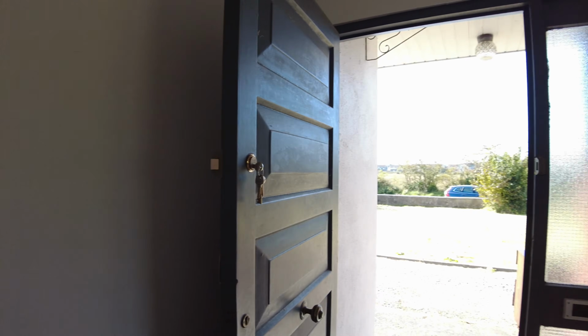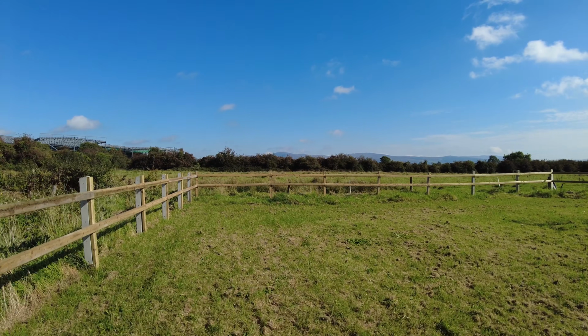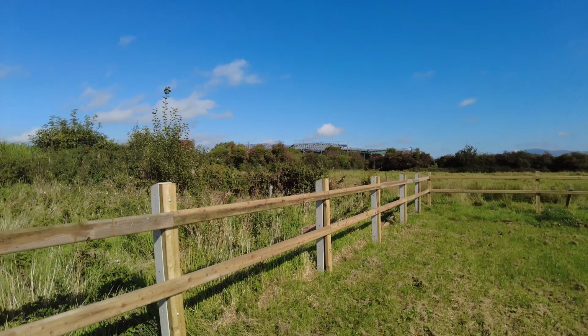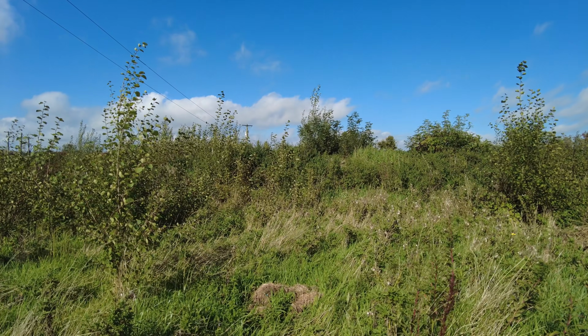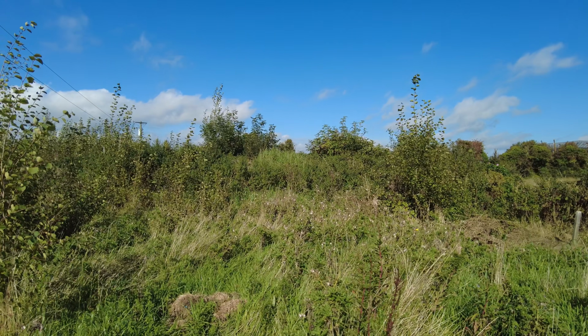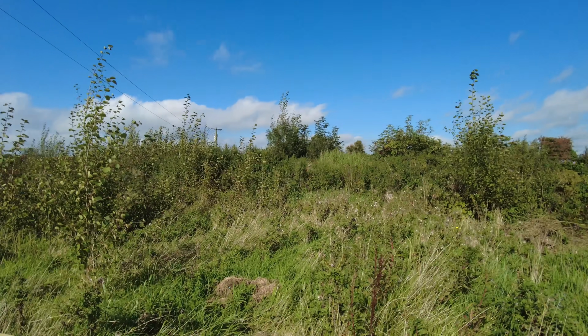Let's have a look outside. There is lots and lots of outdoor space with this property. Now you can see here, there's a fence at this side, but that's not the boundary. This whole area behind, it's overgrown, but there's also some lovely trees and I think some fruit trees and so on in there. So it's a real bonus space.